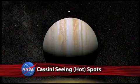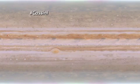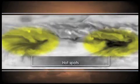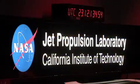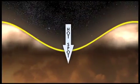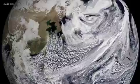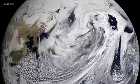A new analysis of movies from NASA's Cassini spacecraft reveals previously unseen waves inside Jupiter. The gas giant's bright equatorial zone swirls with dark patches, dubbed hotspots for their infrared glow. The new analysis by scientists at the Goddard Space Flight Center and the Jet Propulsion Lab shows that these hotspots are not just local weather phenomena, but are in fact linked to large-scale atmospheric structures called Rossby waves. Here on Earth, Rossby waves can affect the paths of the jet streams and lead to dramatic day-to-day changes in weather.